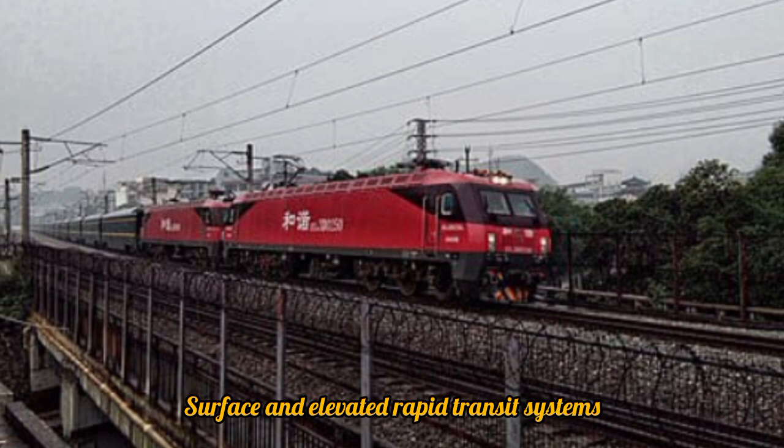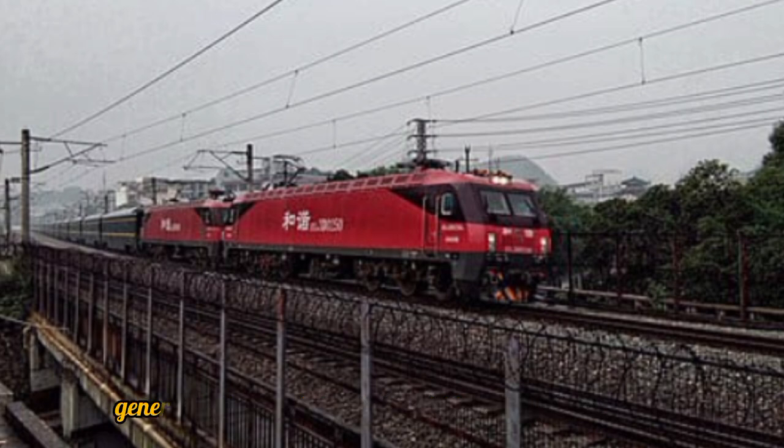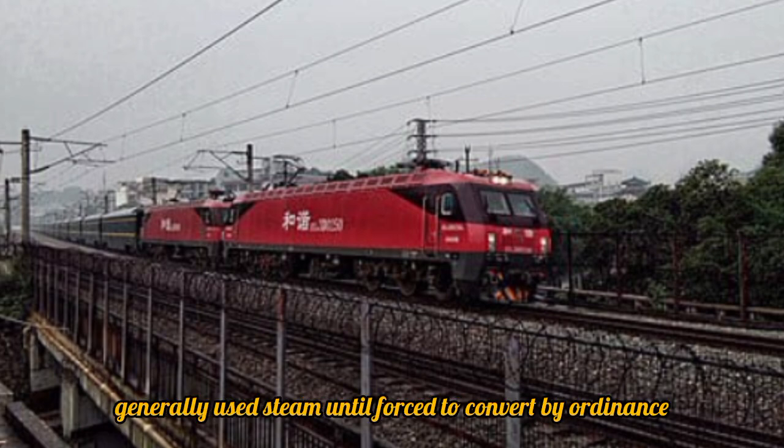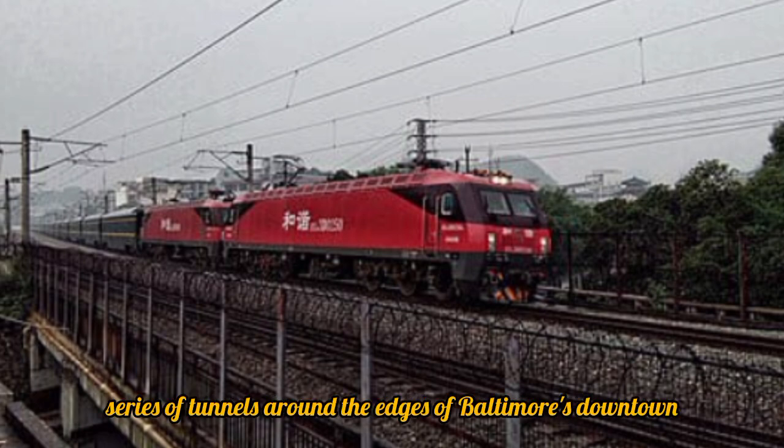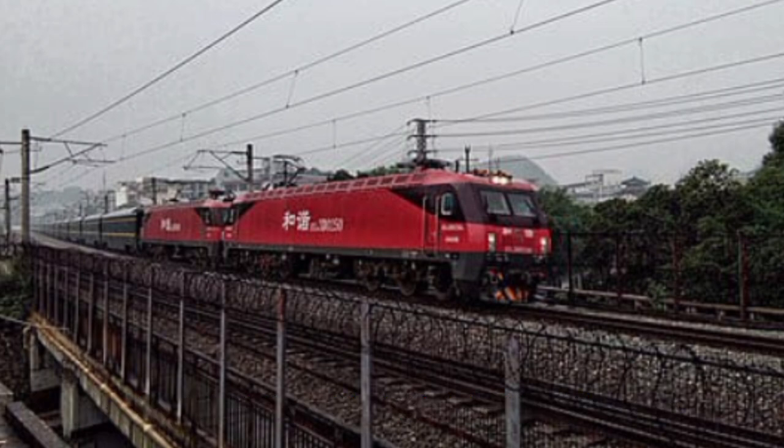Surface and elevated rapid transit systems generally used steam until forced to convert by ordinance. The first use of electrification on an American main line was on a 4-mile stretch of the Baltimore Belt Line of the Baltimore and Ohio Railroad, B&O, in 1895, connecting the main portion of the B&O to the new line to New York through a series of tunnels around the edges of Baltimore's downtown.